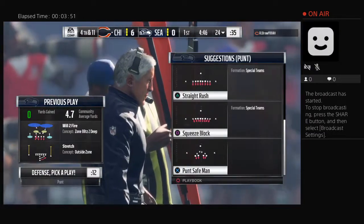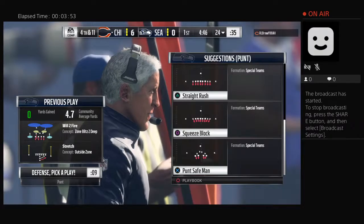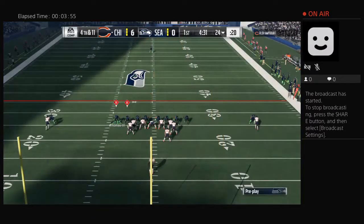One of the things I love about this game is there's a match of wits throughout the game. Who's going to get the advantage? Who's going to catch someone off guard? I feel like the offense thought they might catch the defense off balance with that play call, but unfortunately, that didn't work for them.